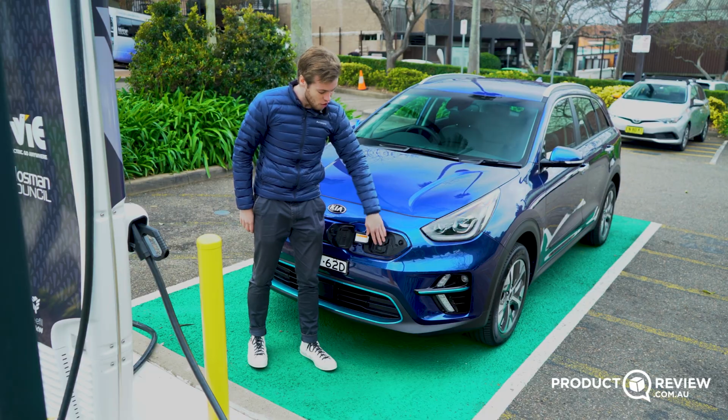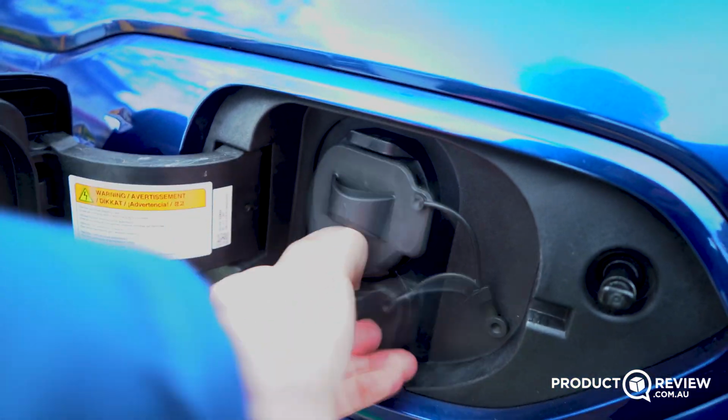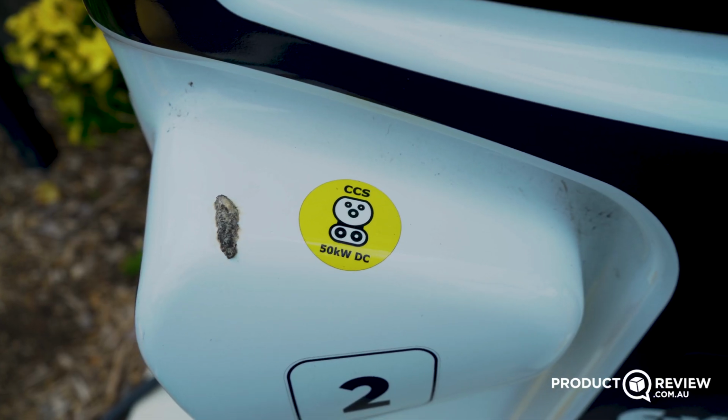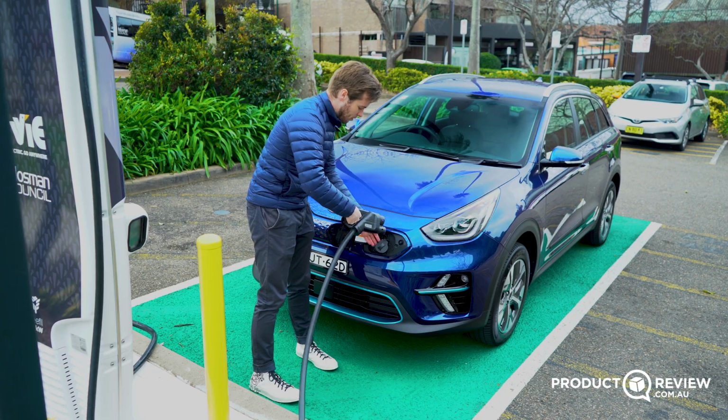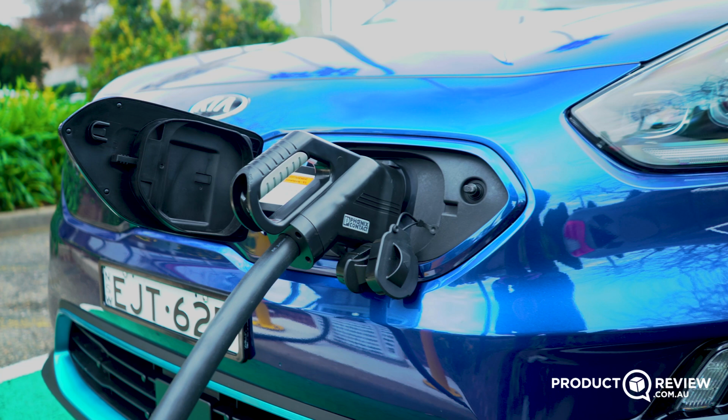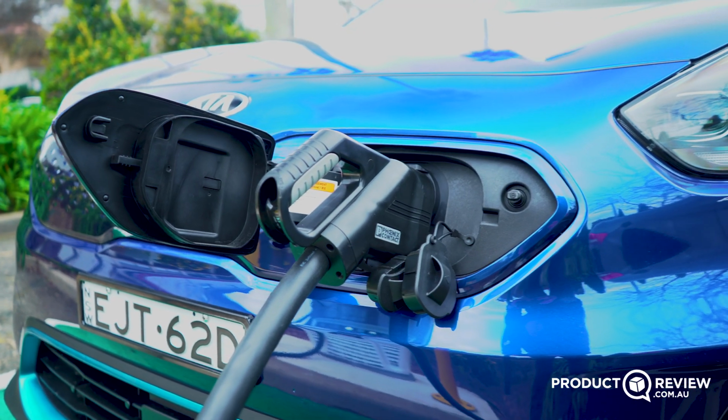And so how do we charge this thing? You pop open the charging port. You've got a couple of different plugs here because there's a couple of different versions you can use. This one is a 50 kilowatt DC charger, so we pick it up and then you plug it in. You've got to make sure all these charging bits and pieces are out of the way. You'll hear a click.